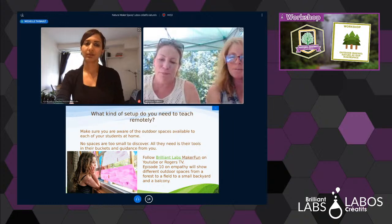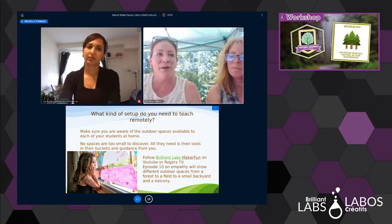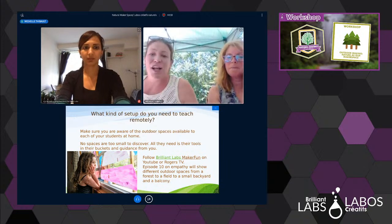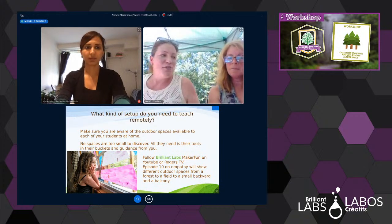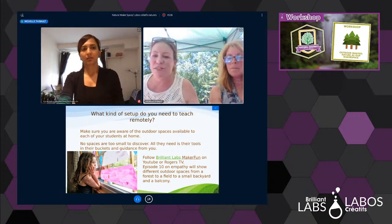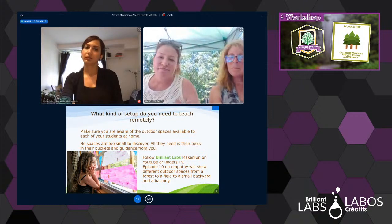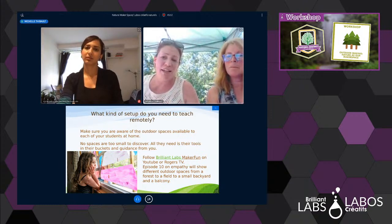In New Brunswick, we're really lucky to have those big spaces. A lot of kids have access to at least a small backyard, but we have to take into consideration that some kids are in apartments, and if they're too young to go outside alone, well, they are inside.